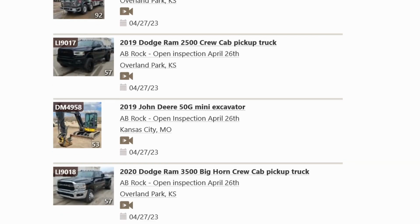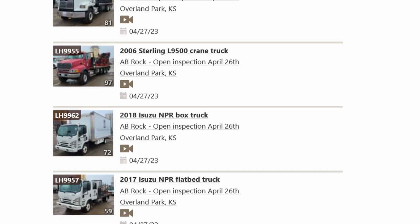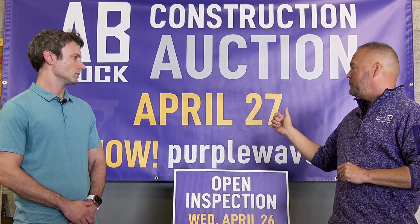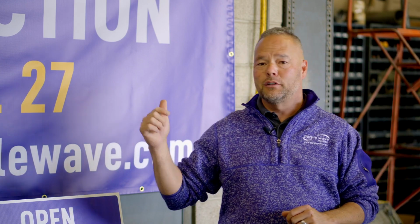These items are selling on the 27th of April. They're available to bid on now. We are having an open inspection on the 26th at Superior Bowen on the forms and on the equipment, and everything else will be here at this location on Broadmoor in Overland Park, Kansas.